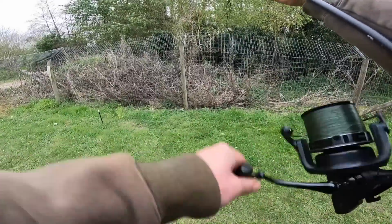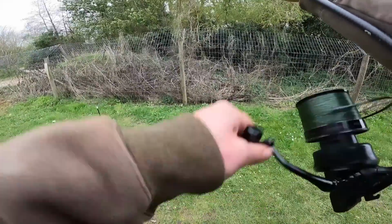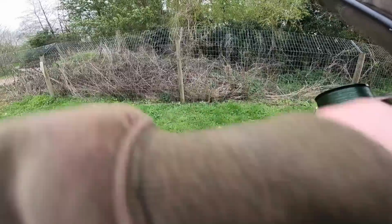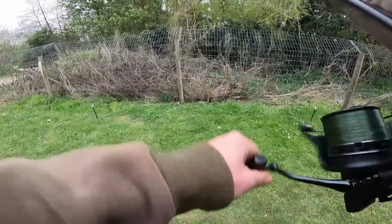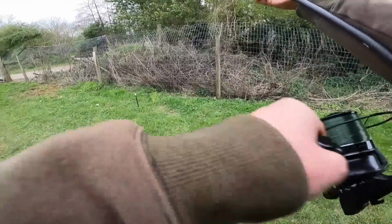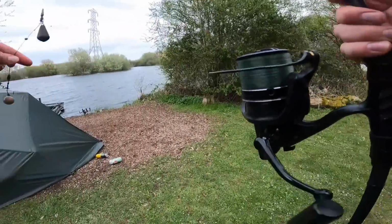Right, I've brought in the right hand rod. I'm going to stick it out on that spot, seeing as I've just had that fish. I've got a little bit of bait left as well, so I might try and get a bit more bait out there. There is a chance that fish might be on his own, but there is a chance some fish have come through.